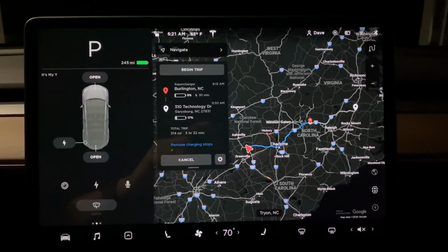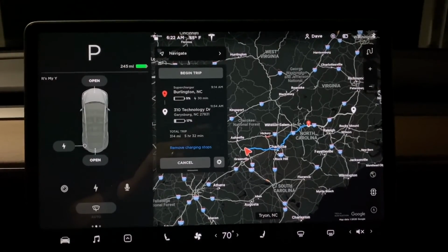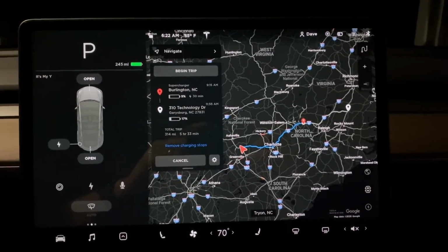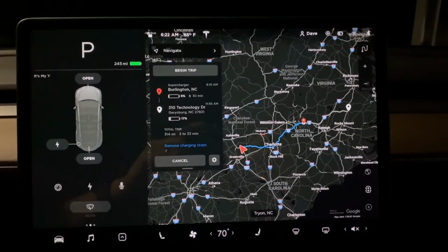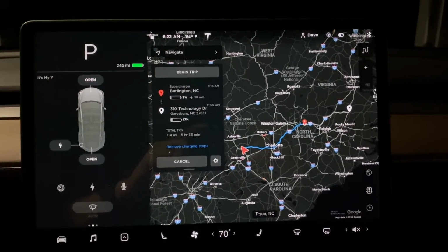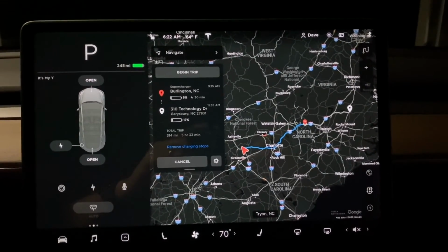So we're on our way to Garysburg, North Carolina. We're going to do some testing with Kyle Connor of Out of Spec Motoring. It's early, but it's about 5 hours worth of driving, 314 miles.